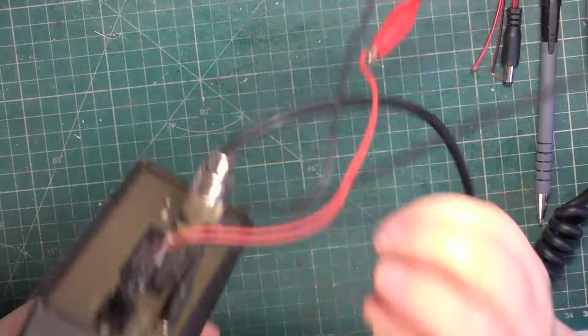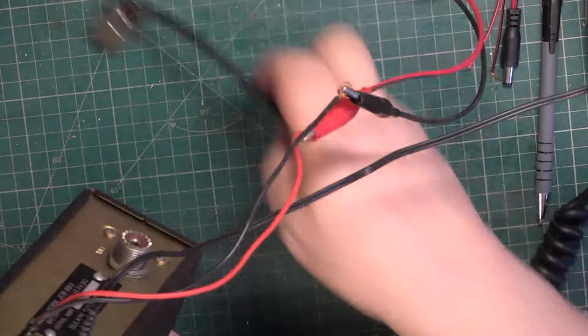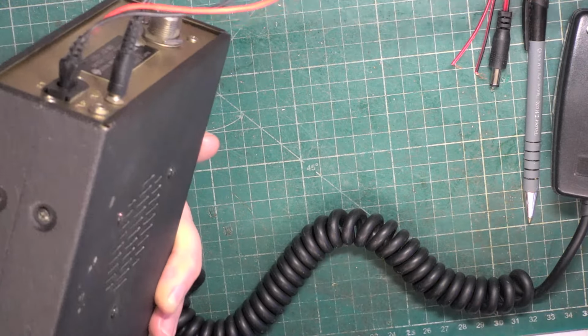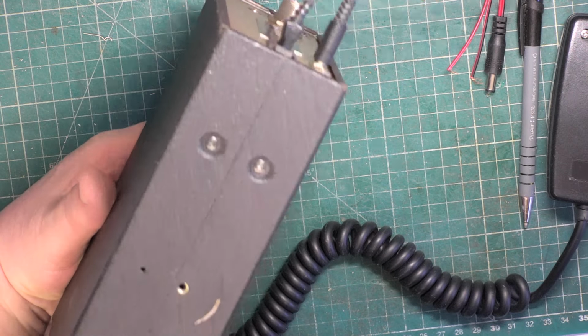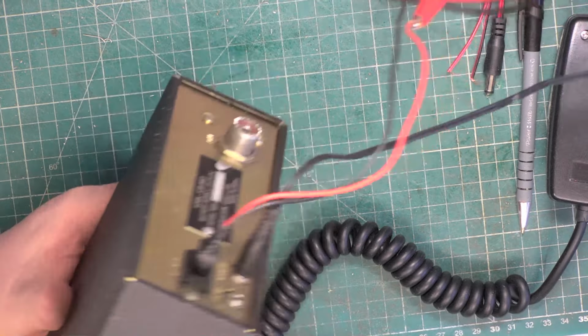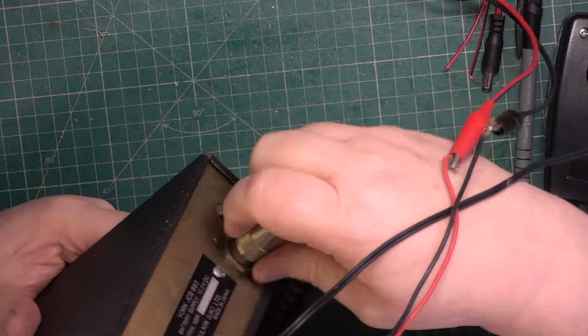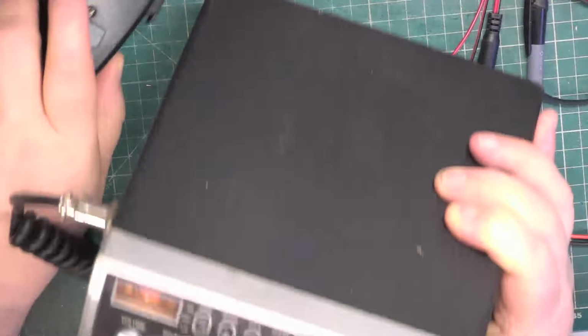Right, we're all back together. I didn't know we'd ever get it to this point. I'm going to switch the test gear off. There'll be a scratchy corner test later. Let's just plug it in and see where this super sensitive set actually picks up anything.